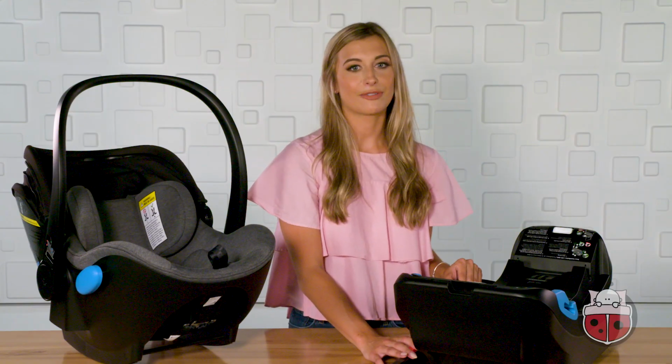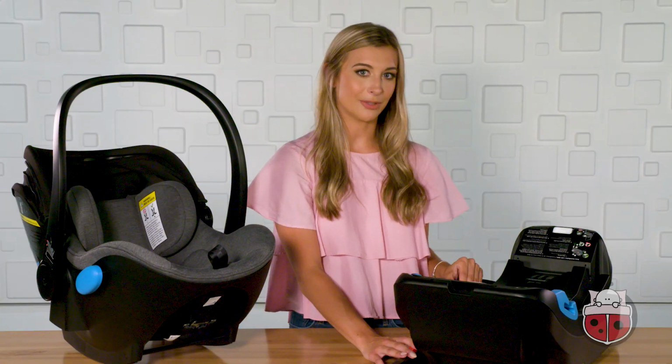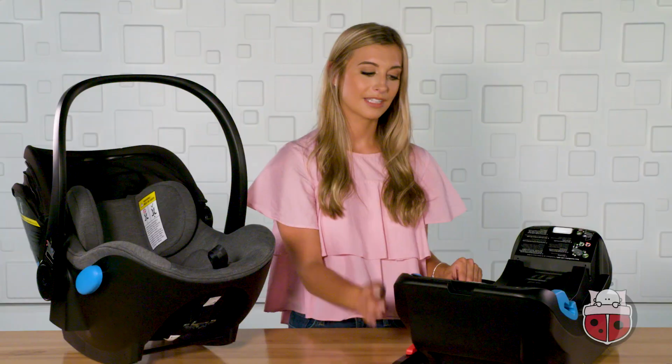Color indicators will change from red to green when your base is correctly secured. If you're looking at using a middle seat or don't have lower anchors, you can utilize the belt tensioning system by installing the base with your vehicle's seatbelt.